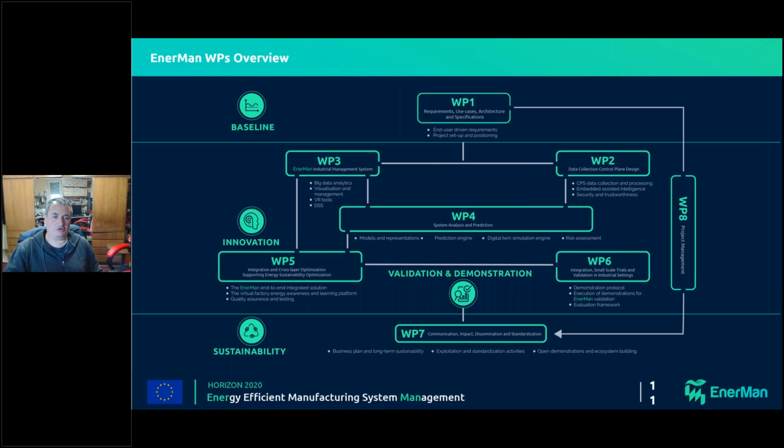Work package 3 is related to the industrial management system. So we have the big data analytics, the visualization, and decision engine here. We have the prediction or analysis system in work package 4, which is about the digital twin, the simulation and prediction engine. We have work package 5, which is related to the integration of all those components that are deployed within work packages 2, 3, and 4 in order to provide a holistic solution, the ENERMAN framework.